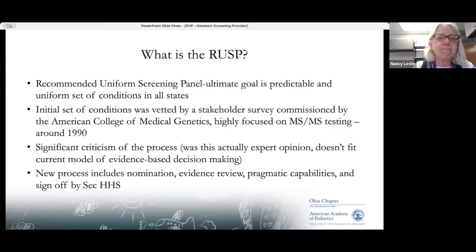Next. So the ACHDNC comes up with a list that's called the RUSP, or the Recommended Uniform Screening Panel. And once again, it's aspirational, but most states at some point are going to try to evaluate everything that has been put on the RUSP and decide where, when, and how they are going to adopt it. So the ultimate goal is a predictable and uniform set of conditions in all states.